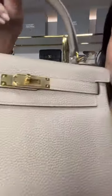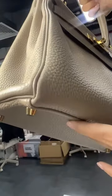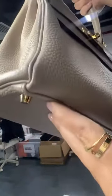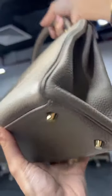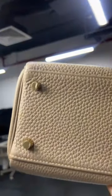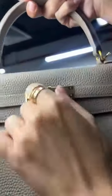Again, stunning condition, and it's in Togo. I love a Kelly in Epsom, but I think it's quite hard to get into and out of, so this is quite easy. Look at the corners. There are actually no signs of wear. I think this has never been used, or maybe used once. It still has the seals on the feet, and the hardware still has the seals as well.